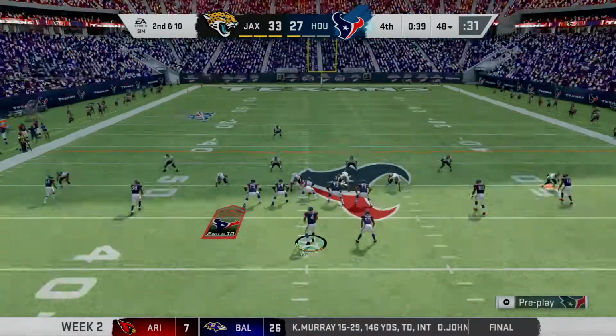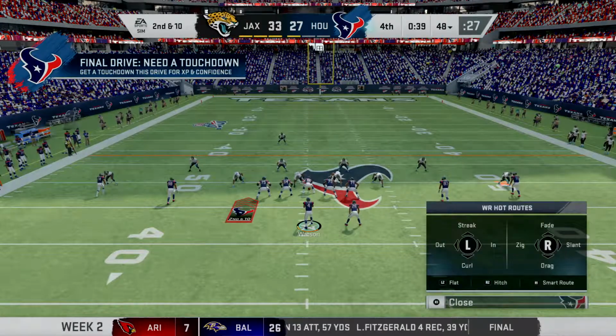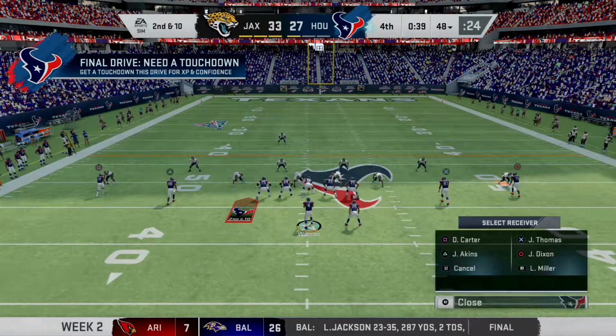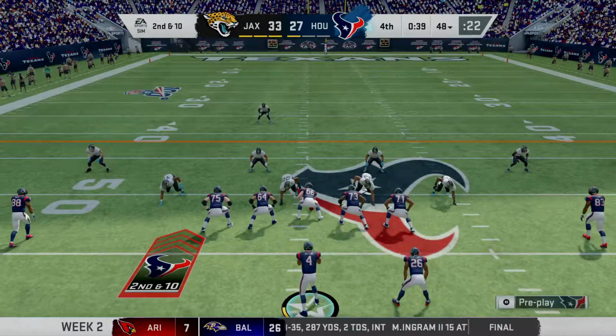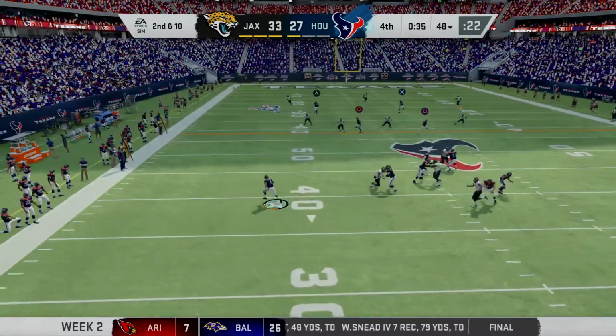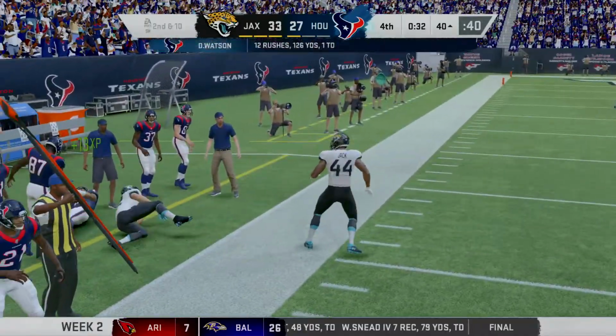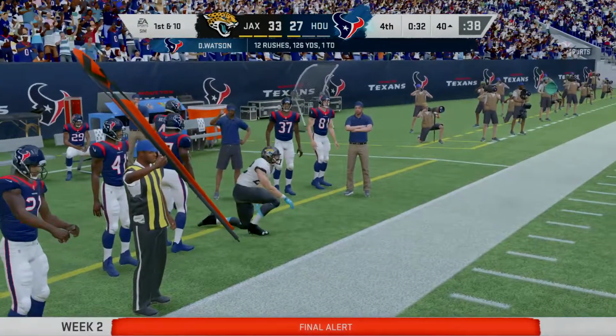Trying to erase that deficit all at once. One big shot. He took it. Unfortunately for him, incomplete. You get Rodney. He's back to throw. Dancing to his left. And he's able to get this to the 40-yard line before he's out of bounds.